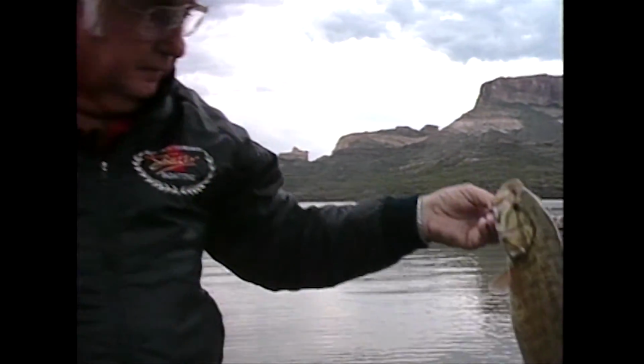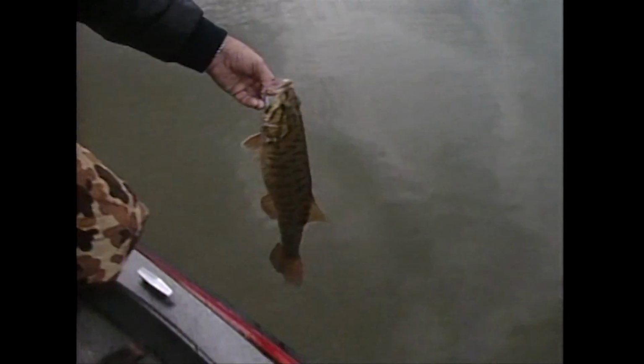Well, we're practicing catch and release, folks, so we're going to let that bad boy go. Let's see him swim away. There he goes. Well, Floyd, you're amazing, buddy. This guy's amazing.